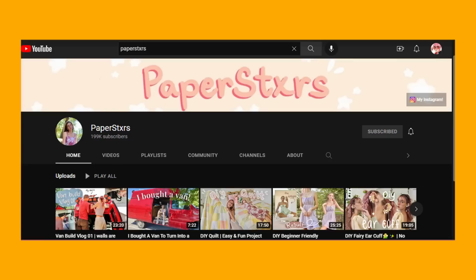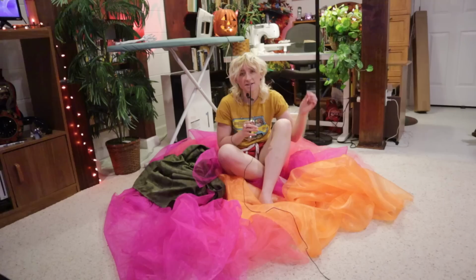But I have been watching several of Paper Star's videos on how they made their Selkie dresses, which has been just so much help. It has been the difference between me having somewhat of a game plan and going in essentially completely blind and having a little bit of a panic attack. So let's start by draping that bodice.